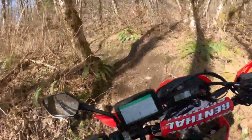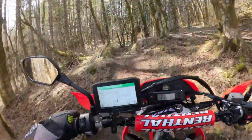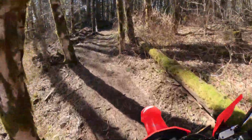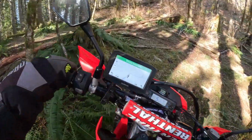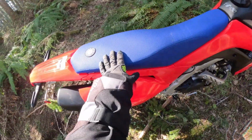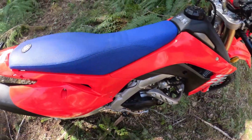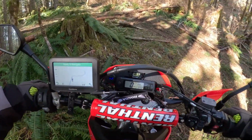Single track here, trails. This bike's doing great. Down tree there. Let's go. Flame out. There's where it gets you. Flamed out, and then you fall over. Okay, well, there you have it. It does like to do that. Flame out, fall over. Yeah, okay, well, have to be more careful of that. Okay, well, start the bike.